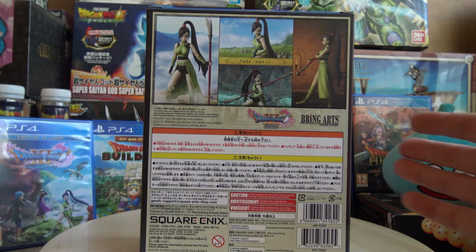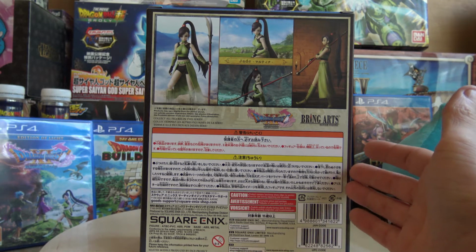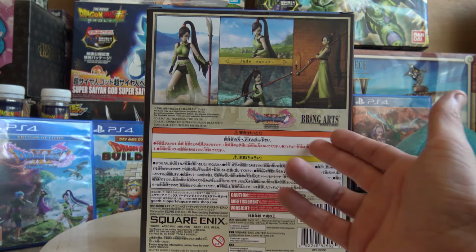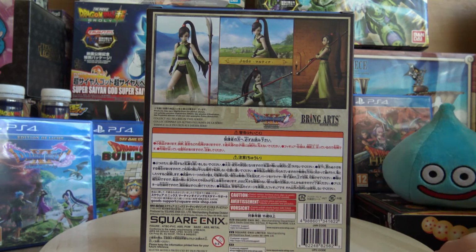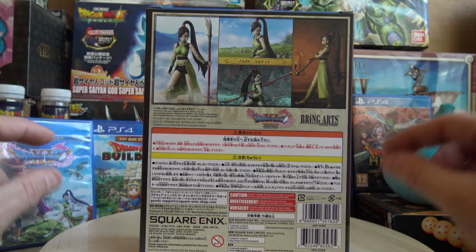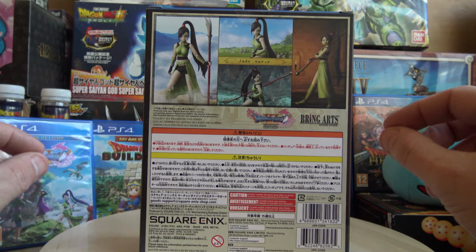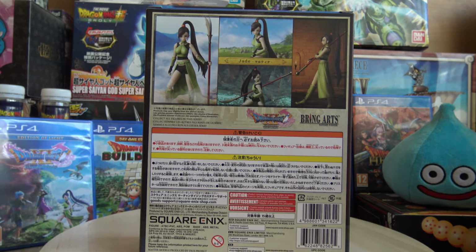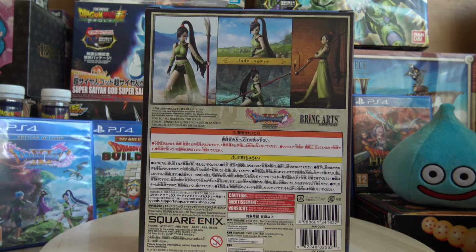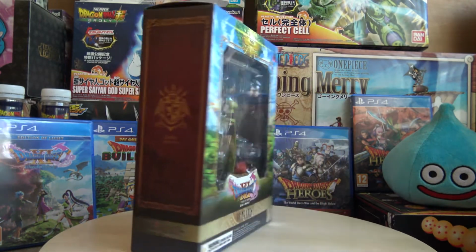I would do some research, but I don't understand Japanese, so I don't have a Japanese keyboard, so even if I wanted to type this in on the computer, I wouldn't be able to. I know there are some phone apps that let you take pictures of Japanese lettering and then it automatically translates, but those aren't very accurate either, so I'm not gonna download it just for this one box. Anyway, so let's start with the unboxing.